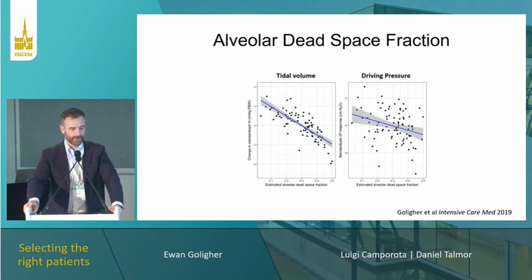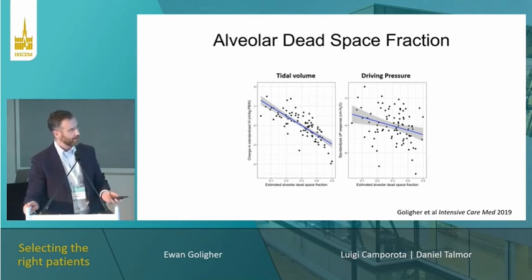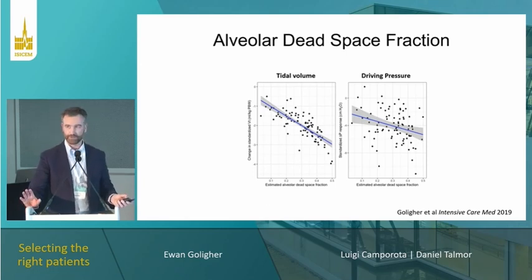Is there any data to suggest that this is actually real and not just theory? Well, this observation here comes from a reanalysis of the SUPERNOVA trial, which was a pilot trial of an ultra-protective ECOR-facilitated ventilation strategy. What you can see here is that the reduction in tidal volume following the application of ECOR was directly correlated to the estimated alveolar dead space fraction. So the physiology seems to play out very nicely. And as a consequence, the driving pressure is also correlated to the estimated alveolar dead space fraction. So patients with higher dead space are accruing greater physiological benefit from the application of this low-flow ECOR.